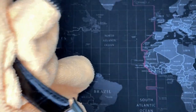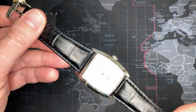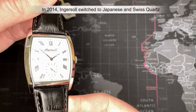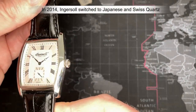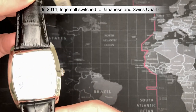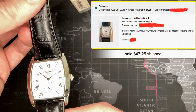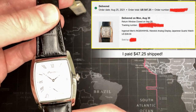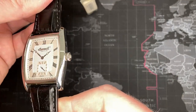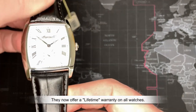Yeah, it is new. Nice calfskin black leather watch strap with Ingersoll stamped on there, matching buckle. This is from when Ingersoll first started to increase the quality of their watches. This is from 2014. And you know, the watch has just only got better from here. I would say the real quality Ingersolls were built after probably 2017, when they got significantly better. I think that's even when they increased their warranty to, I think it was a lifetime warranty.